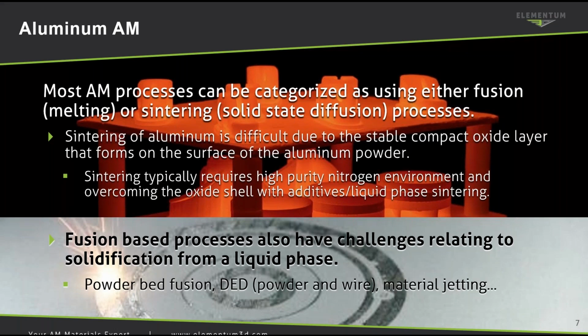So we're going to focus on fusion-based processes, which are more widely used for aluminum alloys, but they still have challenges related to the solidification from liquid phase. Fusion-based processes include laser powder bed fusion, DED, including powder and wire DED, and material jetting approaches.